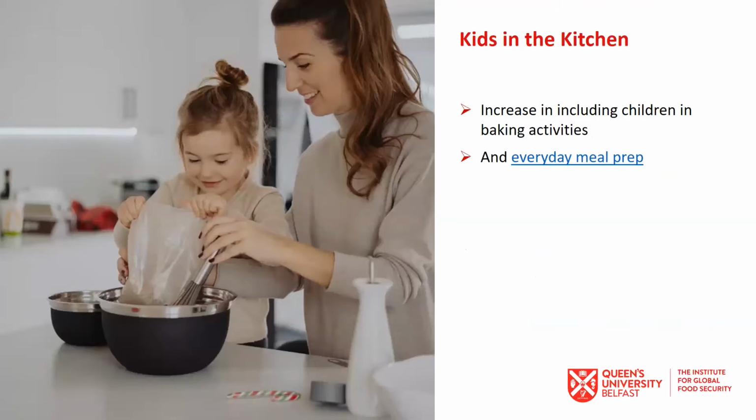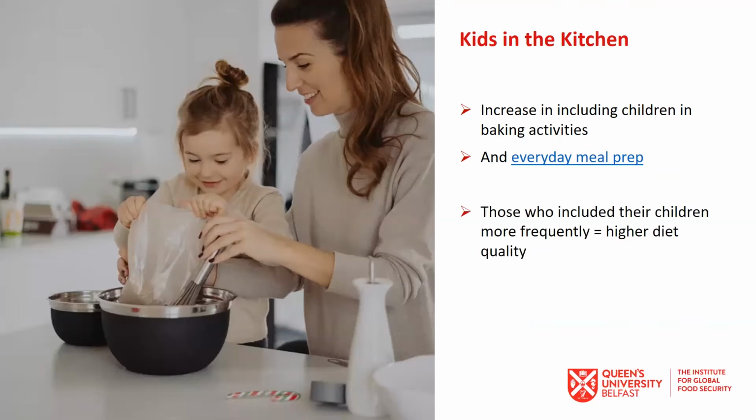From the children aspect, during the pandemic, we saw an increase in including children in baking activities, and we were delighted to find an increase in including children in everyday meal preparation. And those who included their children more frequently actually had a higher diet quality. This is an interesting component, although it is cross-sectional research, so we can't assume a causality.